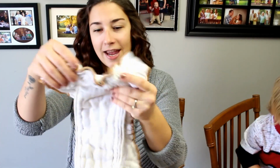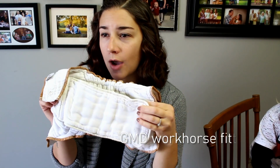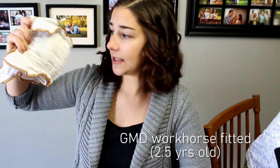Now, speaking of overnight diapers, I have a couple of little inside pieces here. This is a Green Mountain Diaper size large Workhorse, and I think I have owned these since Calvin was about 11 months old, so that would be like April. So probably about 2.5 years I've been using these guys. And I want to show you a little bit up close on this guy.